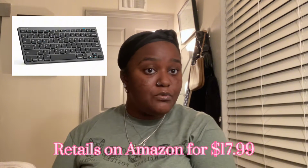In addition to that, I also have a keyboard for my iPad. So if I don't ever want to type on my laptop, because I can connect my laptop to my iPad, I have a keyboard separately that connects to my iPad where I can type notes on there, and I can actually do without a laptop.